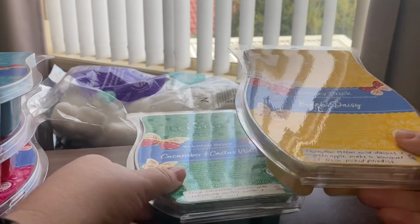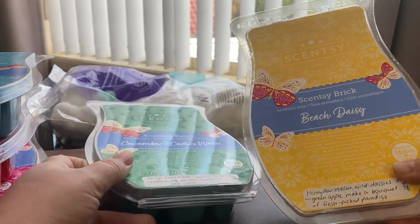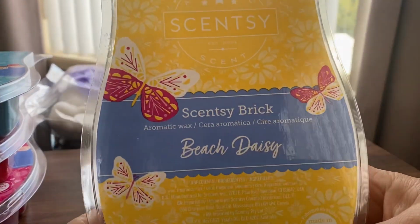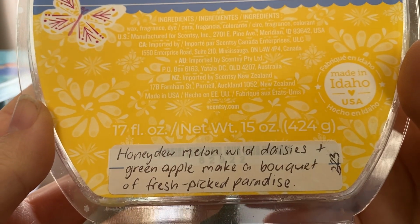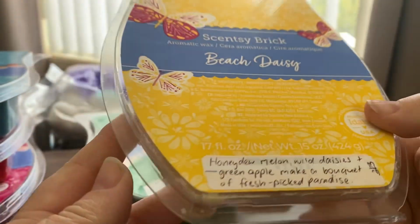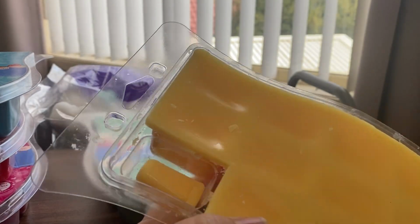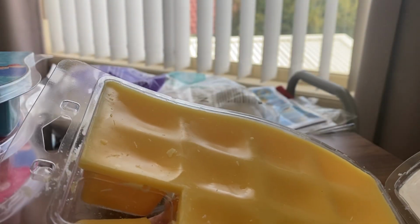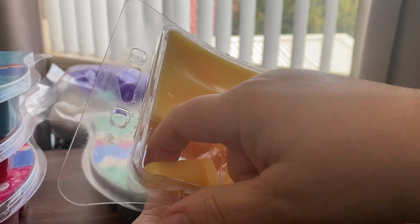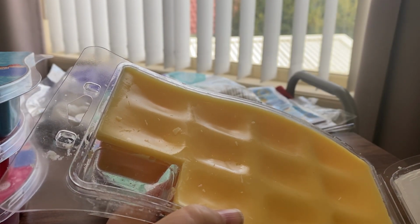The next one, these two are not new. They've been released previously. So my next favourite is Beach Daisy, and this is Honeydew Melon, Wild Daisies and Green Apple make a bouquet of fresh picked paradise. I have to say, when I first smelled this, I really didn't get much from it at all. It just smelled like wax. And even now, I don't really get much from it. However, on warming, this is much nicer.